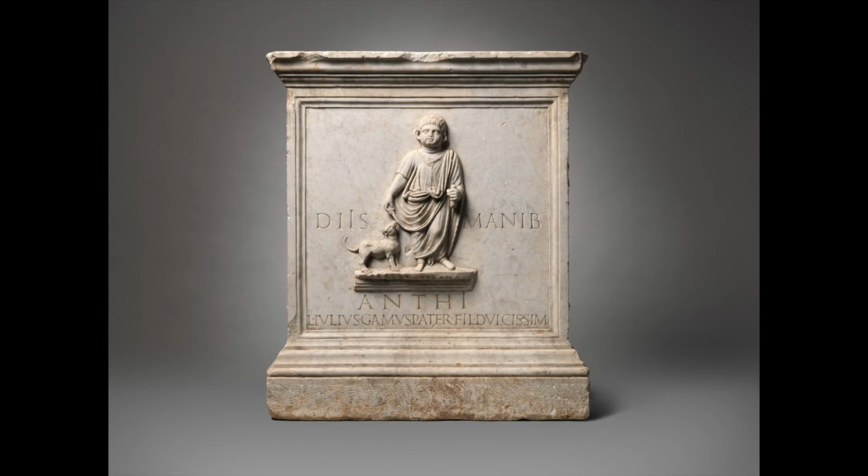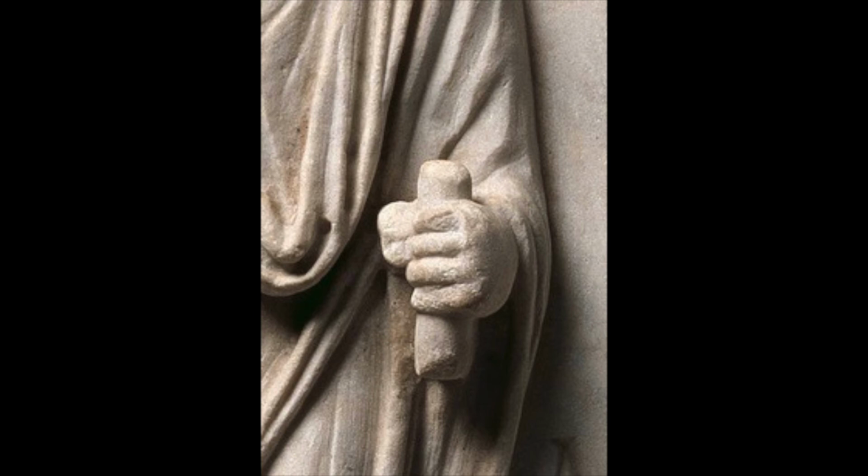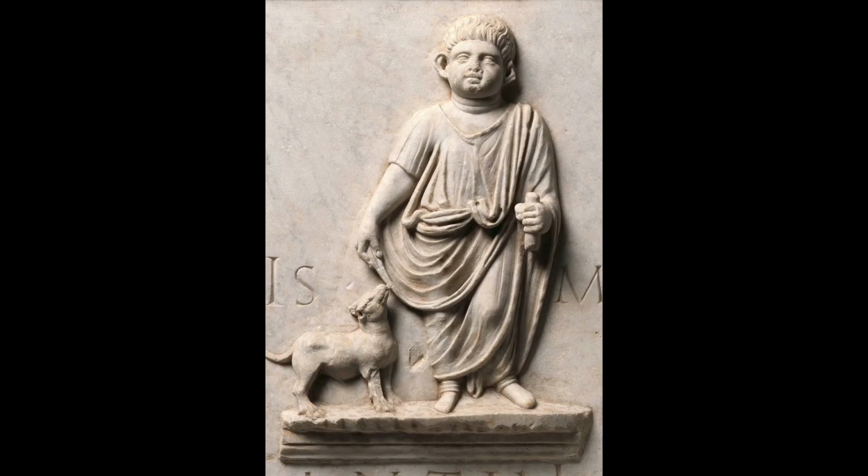What does his father want us to remember about Anthus? First of all, he's depicted as very young. Big ears, chubby neck, and cheeks. But even so, he wears a formal toga, which was really only for adult male citizens. So he looks like, in our culture, a young child dressed in a formal business suit. He holds a scroll. If he wasn't in school yet, he would have been, and he would have become literate. And he could read and write.